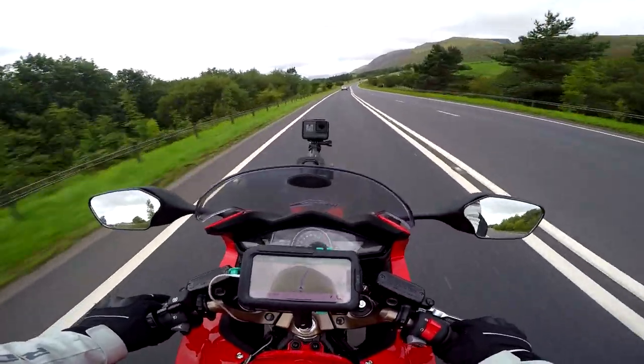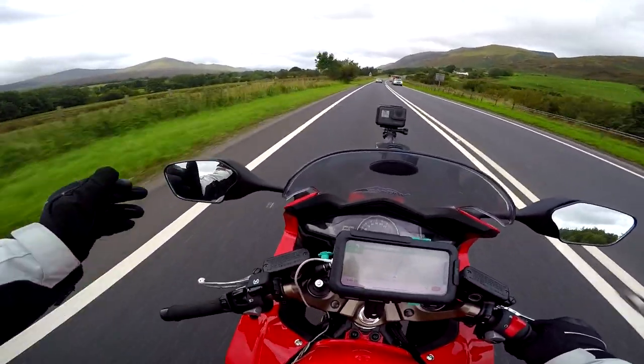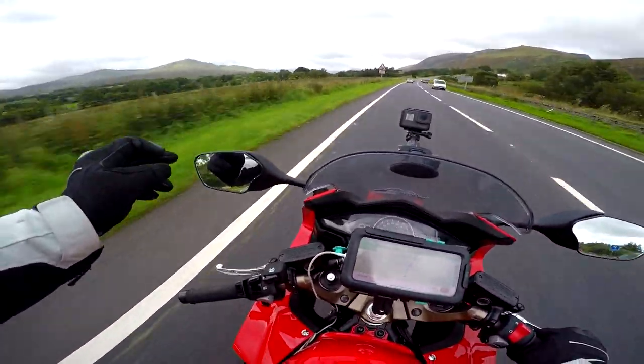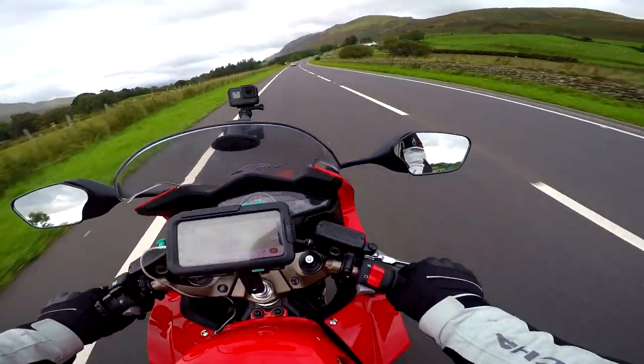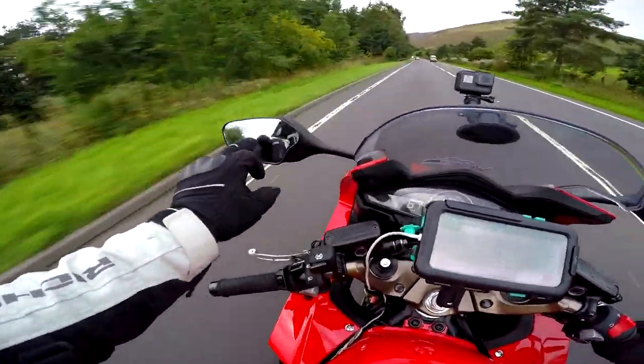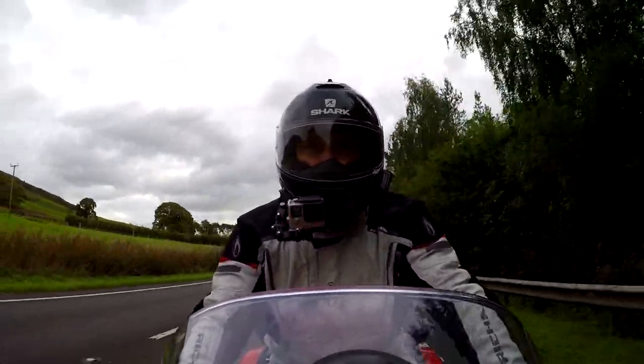The mirrors on this bike are lovely and all. Not only have they got the indicators and running lights on the front, they just look real top notch. The arms themselves stay put and it's these that you move. But they're a really nice touch, that is.